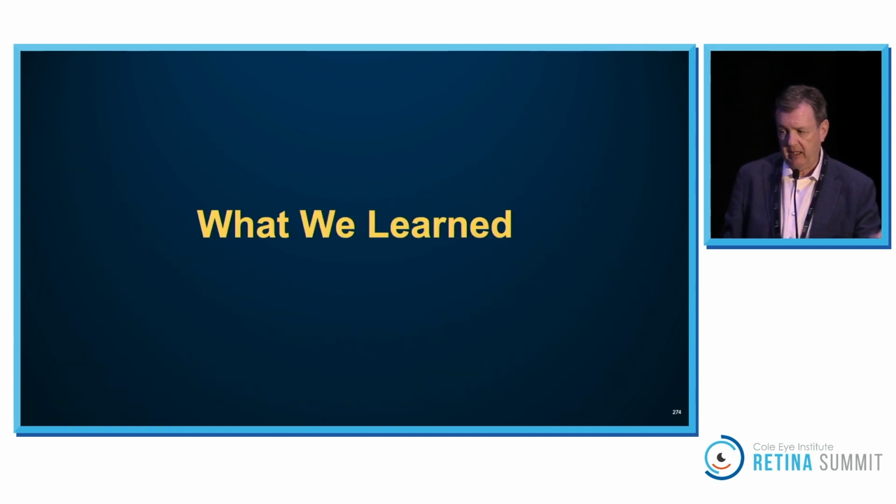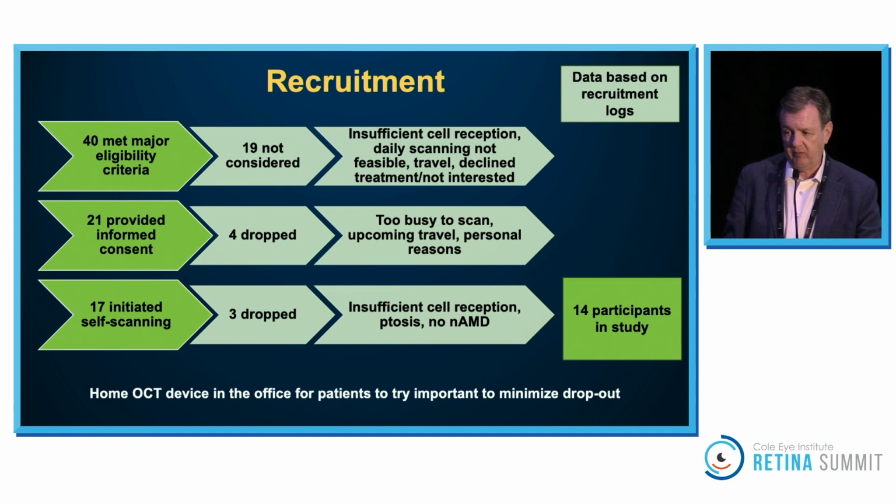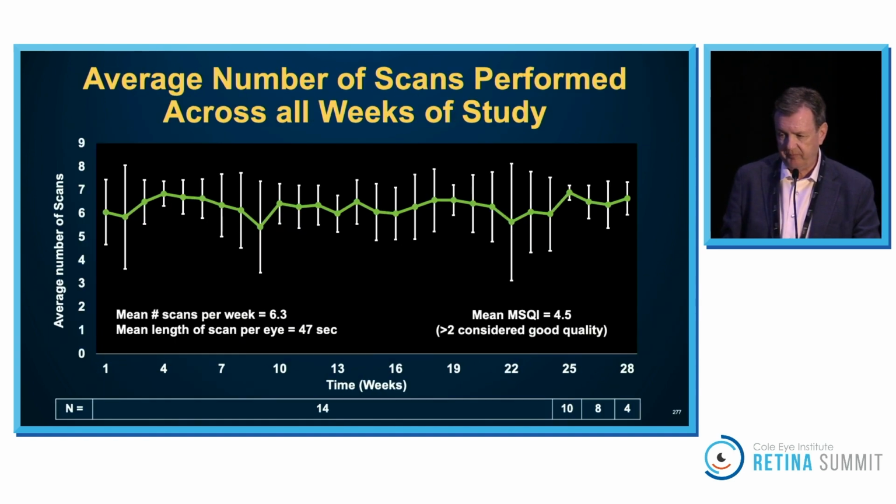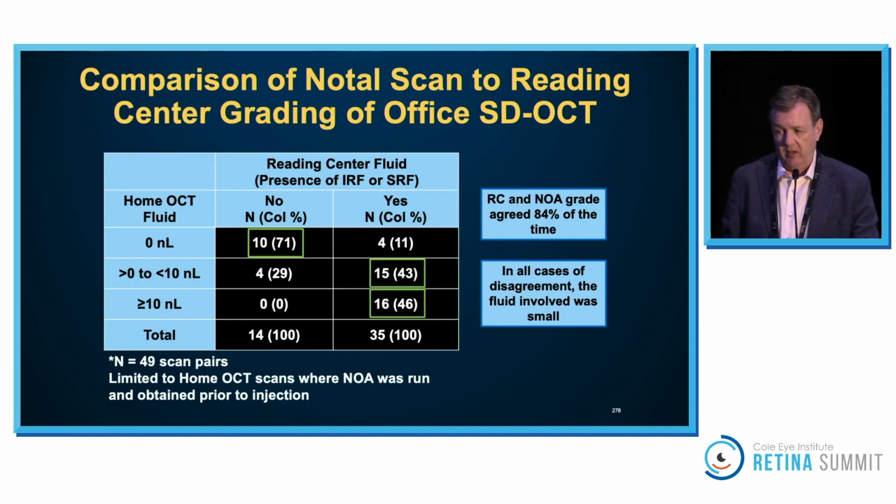I've run out of time, so I'm going to skip through this and hit the highlights. Bottom line is that patients had no problems doing this. We expected there to be a decay over time or a fatigue, and there wasn't. That's identical to what both Jeff Heier's study showed at 3 months and also Nat Lowenstein's study. The patients can do this. They do it pretty well.